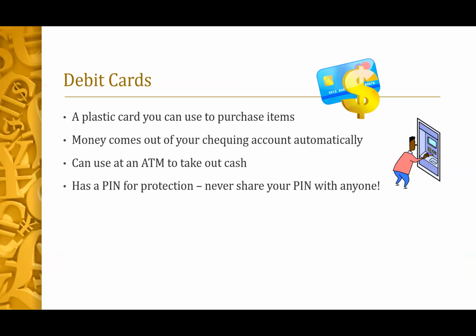We're going to talk about debit cards and credit cards next. So if you have a Chequings account, you probably have a debit card. This is a plastic card you can use to purchase items. So money comes directly out of your Chequings account automatically when you use your debit card. If you're at the grocery store, you can buy stuff, tap with your debit card or use your PIN and you purchase the items, it comes right out of your Chequings account and you're done.